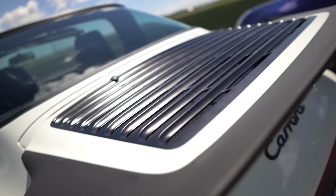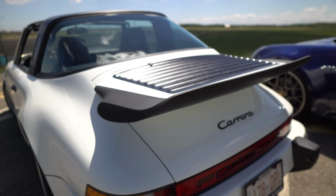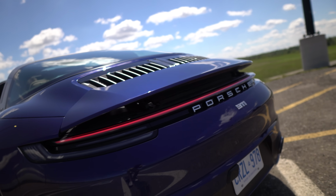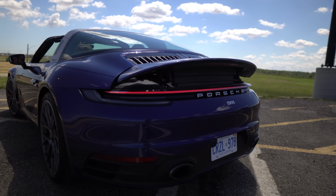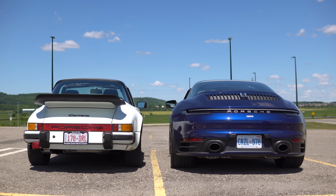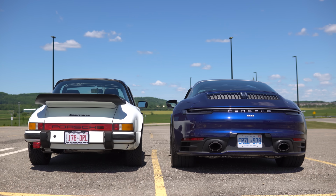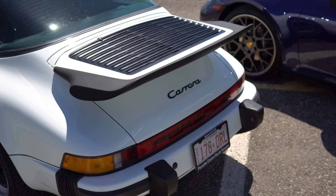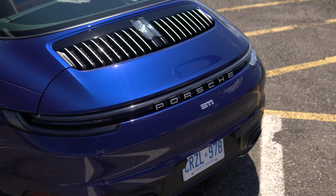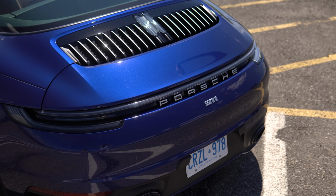So they both also have big wings at the back. You've got the whale tail on the 86, and this one's got one that can automatically pop out, but you can also make it pop out as well. And then tail lights, we actually both have Porsche in the middle of our taillights, which is a pretty cool thing to have. Yeah, and the taillights both go all the way across, and then at the top of yours it says Carrera, mine says 911. But in the newer Porsches, you can pretty much get it to say whatever you want or do a full badge delete, so we could make them match.